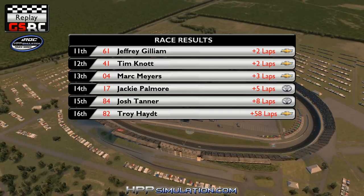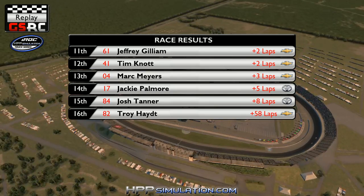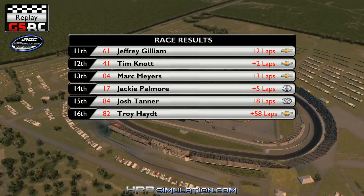Josh Tanner, unfortunately, will not make the pursuit, as Sam did say. He will finish tonight in the 15th position, 8 laps down. And Troy Haight rounding out the top 16 field, 58 laps down.